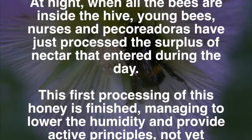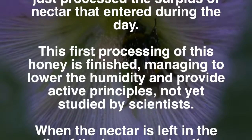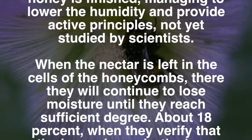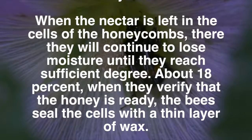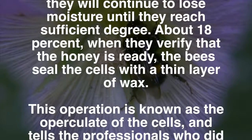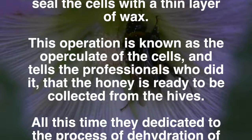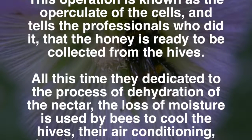This first processing of the honey is finished, managing to lower the humidity and provide active principles, not yet studied by scientists. When the nectar is left in the cells of the honeycombs, there it will continue to lose moisture until it reaches a sufficient degree, about 18%. When they verify that the honey is ready, the bees seal the cells with a thin layer of wax. This operation is known as capping the cells, and tells the beekeepers that the honey is ready to be collected from the hives.